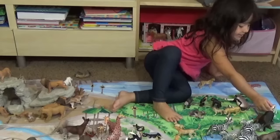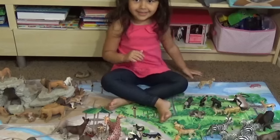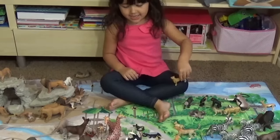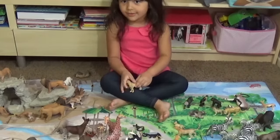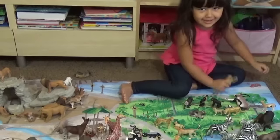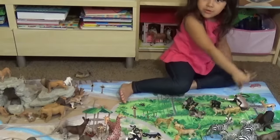Cheetahs are hunting for gazelles. Okay. Look. You already lose all the energy. So the gazelle ran away? Because the cheetah ran out of energy. That's good. Look, the cheetah. Woo! Oh, more hunting?